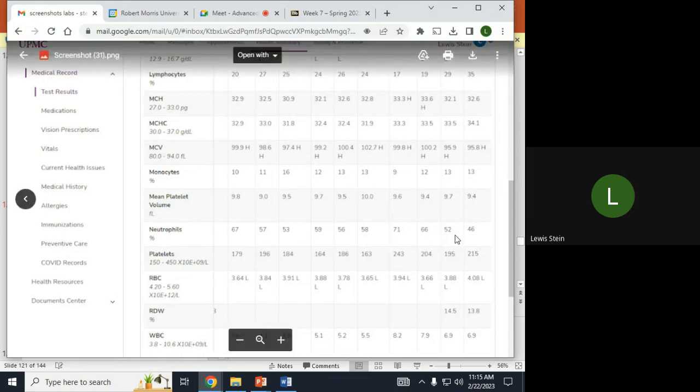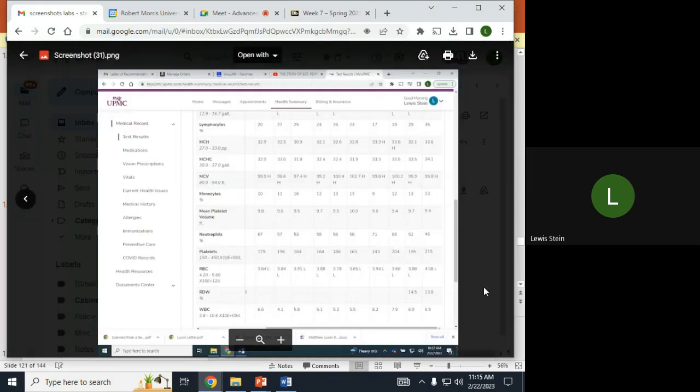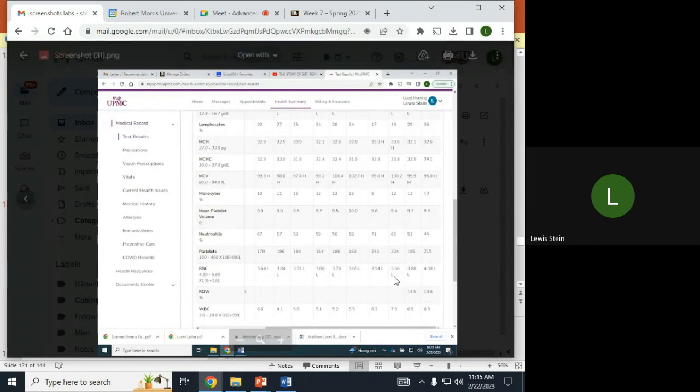And then we can see the other thing. Neutrophils, 46%, is a skosh on the low side. Who knows? Platelets, right where they're supposed to be. My red count argues more to the anemia, still a little low. So you can see that's there. I did want to share that with you, and you can see how low it was. That's fairly low. That 366, that ain't great.